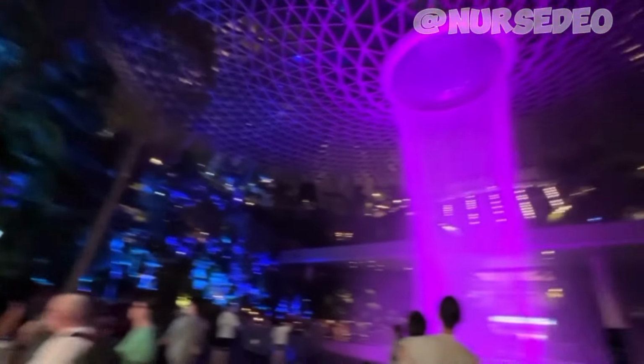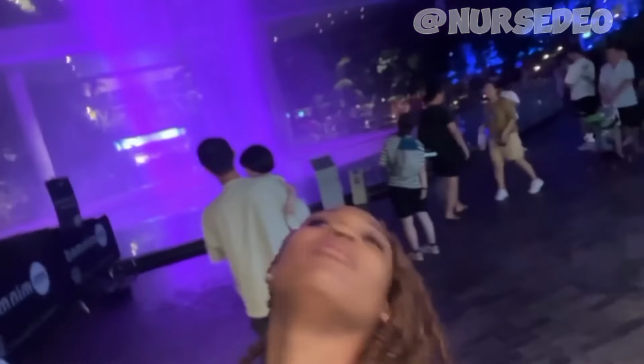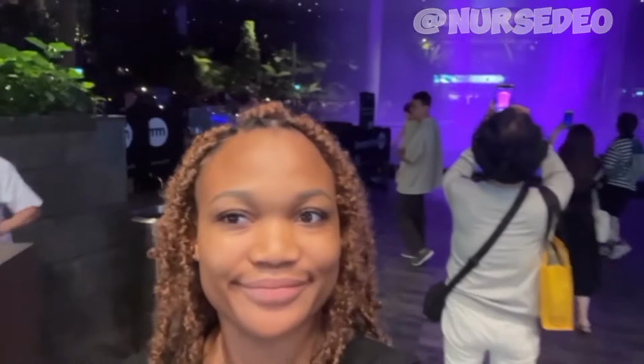Every night it changes its color. There's live music playing there, and loads of tourists are there observing, because this is just right at the airport. So either you're just coming or you're going, don't miss this if you ever come to Singapore.